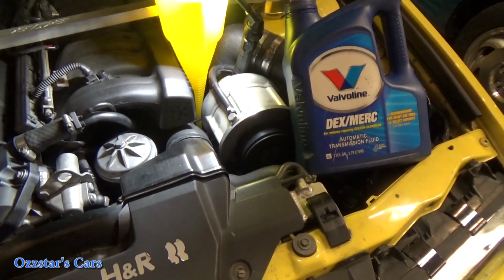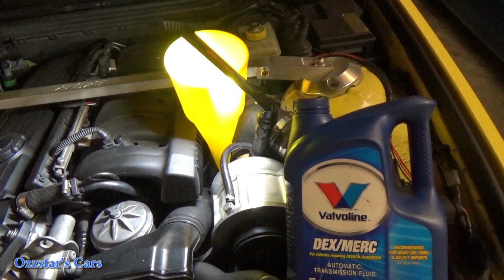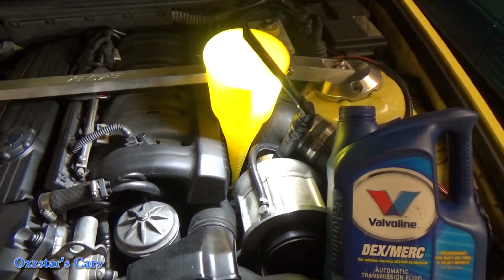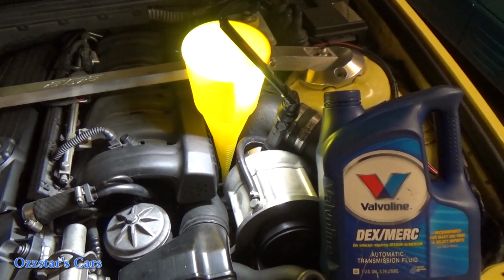And then of course I'm going to go down below and check for leaks. So if there's a leak down there, air can be getting sucked into the system, and that's not going to be good. We'll still be getting a groaning sound. So let's get to the next step.